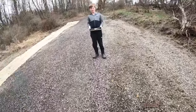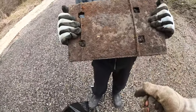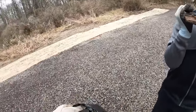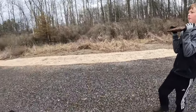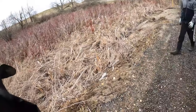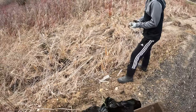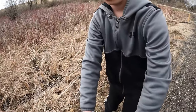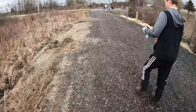What do you got? Ooh. This is just my fossil rock, but this is what I found. Sweet. Do you want to keep it? Wow, that's pretty heavy, huh? Why don't you hang on to it? We'll set it by the road. We'll grab it on the way out. Okay. I'm gonna grab that piece. On to the next. Here we go.